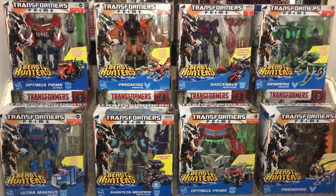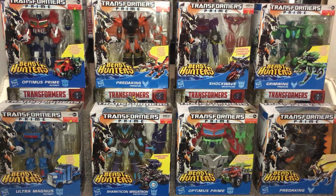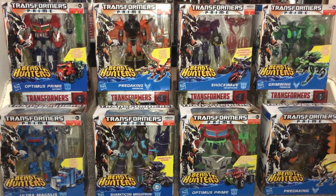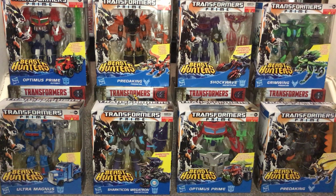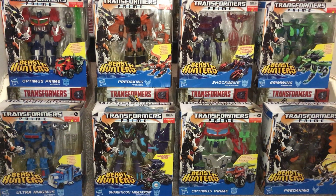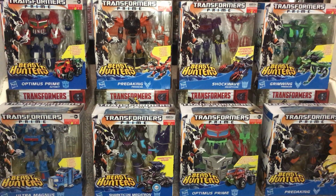What made Transformers Prime interesting was the fact that they did add, as I say, the Predacons into the mix. And the Predacons were actually a danger to both Autobots and Decepticons. What we're going to do in this video, we're going to have a quick look at the figures, we're going to have a look at the packaging, I'm going to go through some things as well that you should be aware of, and again hopefully to bring back some nice memories if you had these as a child or if you're looking to complete your set.